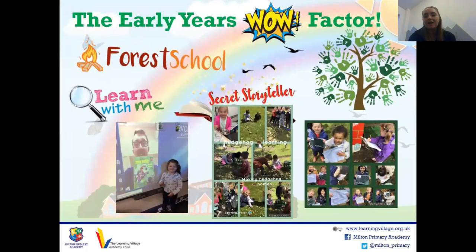In early years, we like to have the wow factor, and our main wow factor is our use of the Forest Schools area, which is just the other side of our fantastic new playground. We go into the forest area once a week, weather permitting. We try to go out in most weathers, and your children will need to come in weather appropriate clothing that will be getting muddy. So please don't send them in anything that you would be upset if it got ruined. We like to roll down the hills, we go bug hunting, we build dens, we do lots of things and explore that natural environment. And it's a great time and the children absolutely love it.